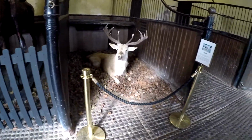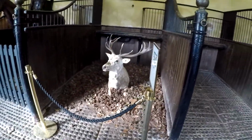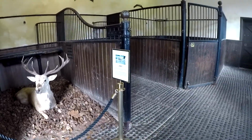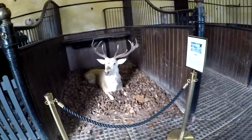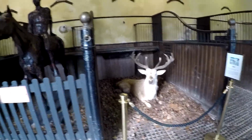I'm gonna lie, from a distance, I thought this was real. Oh, it's a stuffed Joey. He was one of the deer in the park. And instead of letting him die peacefully, they stuffed him.